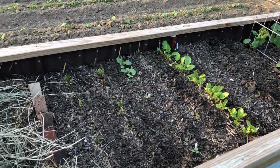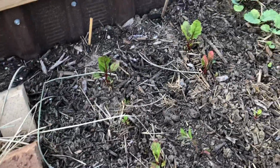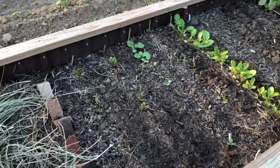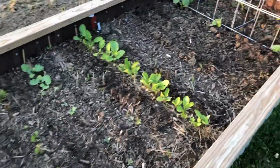Some of the stuff is done well. The beets, I seem to be having trouble getting beets to grow. I did get a couple plants coming up there. That's kale. Even though there's 2 full rows of beets and 2 full rows of kale there, I just got a few plants that in.